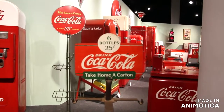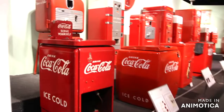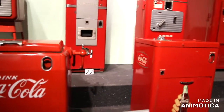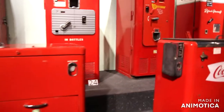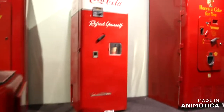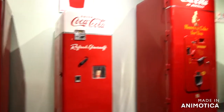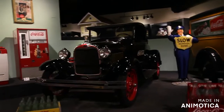25 cent. Wow. 25 cent, guys. What are they now? $2? $2 for a bottle of Coke? I mean, all of them, every single one of them are as old as 10 cents. Look, this one still has a cup in it that says drink Coca-Cola. See, there's a little cup in there. But everything is Coke. Everything is Coca-Cola.